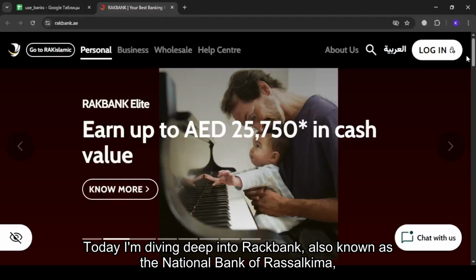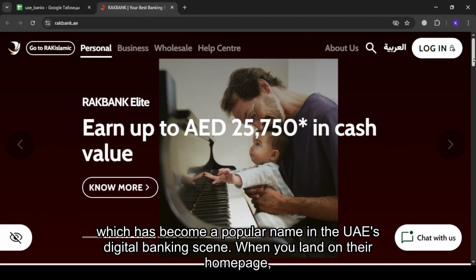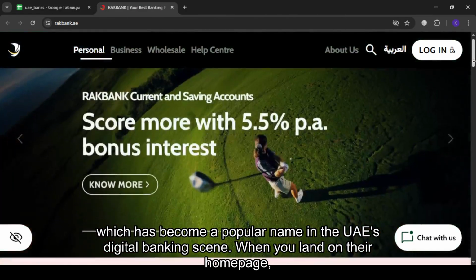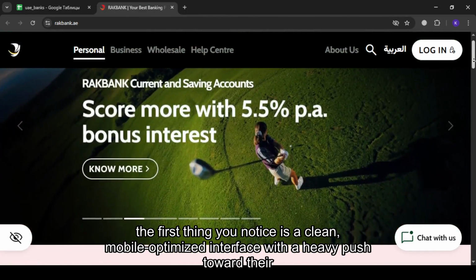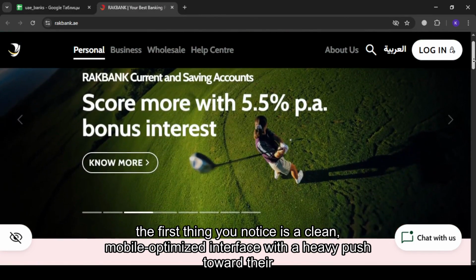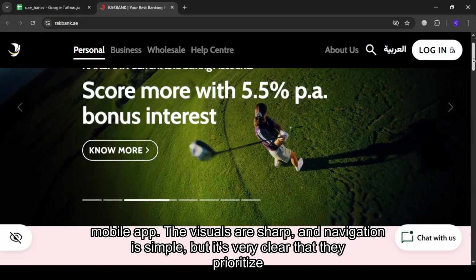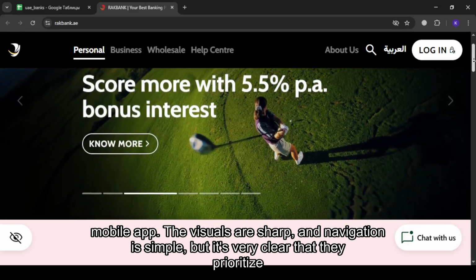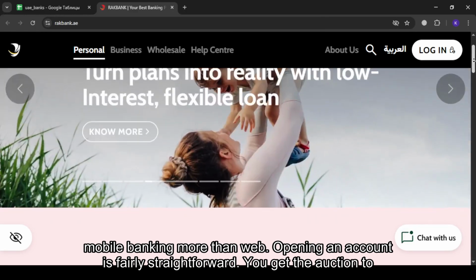Today I'm diving deep into RAKBANK, also known as the National Bank of Ras Al Khaimah, which has become a popular name in the UAE's digital banking scene. When you land on their homepage, the first thing you notice is a clean, mobile-optimized interface with a heavy push toward their mobile app. The visuals are sharp, and navigation is simple, but it's very clear that they prioritize mobile banking more than web. Opening an account is fairly straightforward.